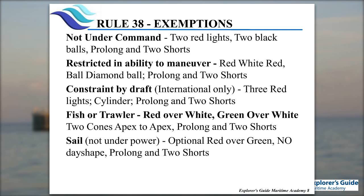Sailing. There is no day shape for sailing. Only motor sailing, which is the cone, apex down. Optional red or green, sides and stern, no day shape, prolonged, two shorts.